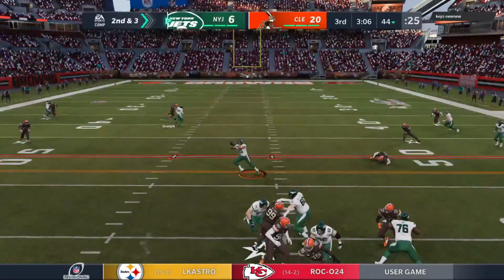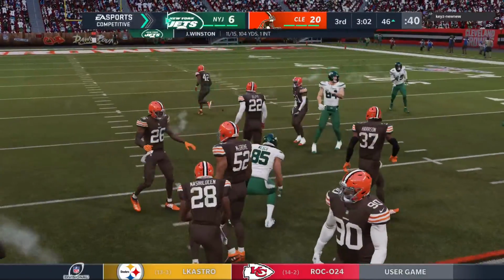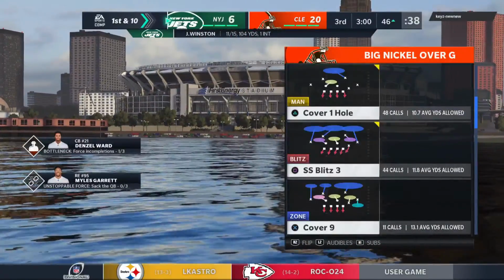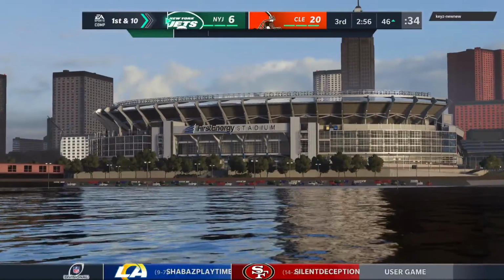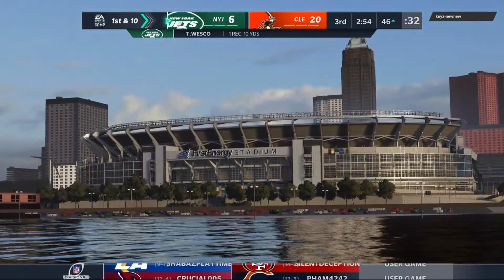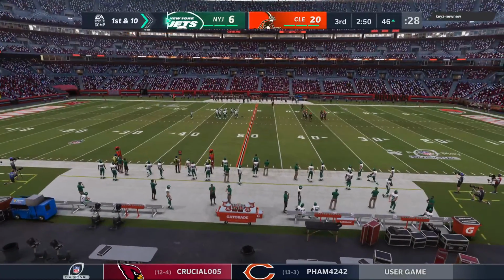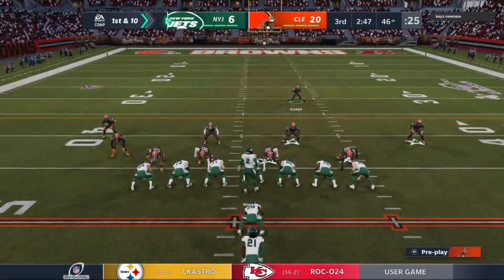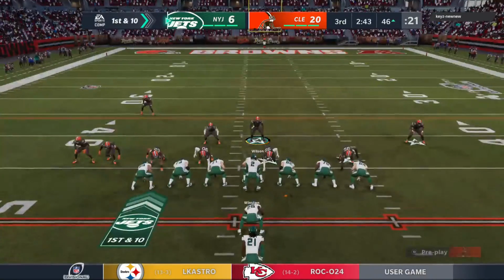From the gun, Winston. Wesco, the tight end, making the catch. And he'll be taken down, but not before he works it past the 50. As a passer, you're always trying to find that open window to throw the ball downfield. How about this one? Right in the middle of the field, right in the heart of a defense. So a 1st and 10 upcoming from Browns territory now at the 46.